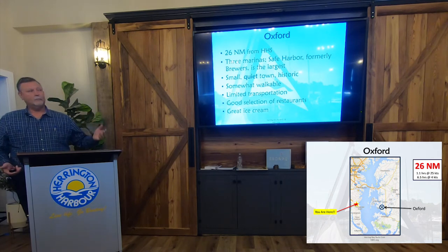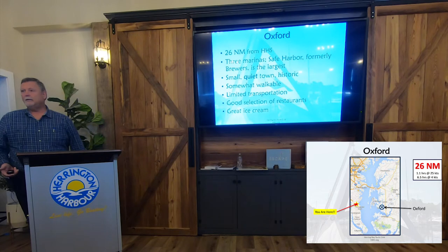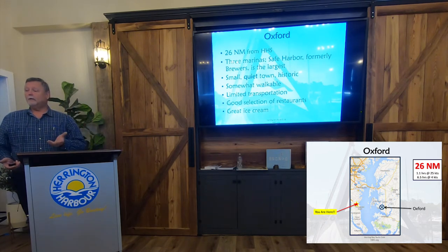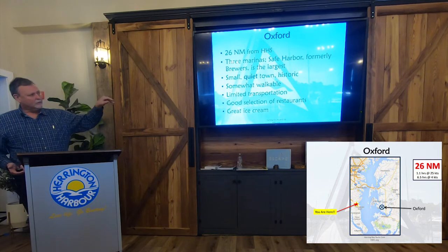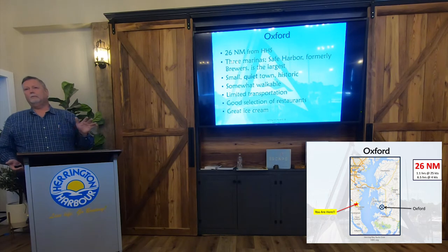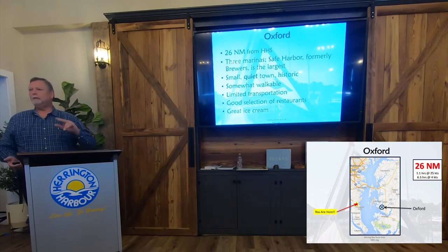The marina that I have the most experience with is Safe Harbor, and it's fantastic. Beautiful little clubhouse, bathroom, showers, all floating docks now, and very near one of the restaurants. So when we say somewhat walkable, the closest restaurants would be Robert Morris, which I'll show you on the point, and then Capsize, that's in Town Creek. So if you go to Safe Harbor, that's very walkable.